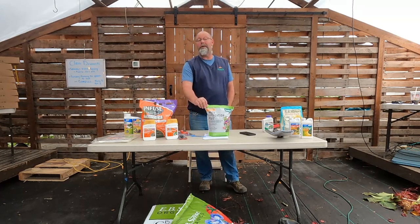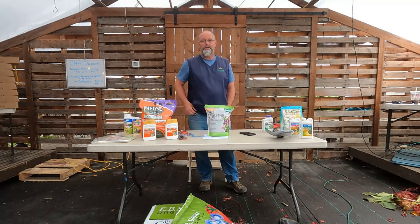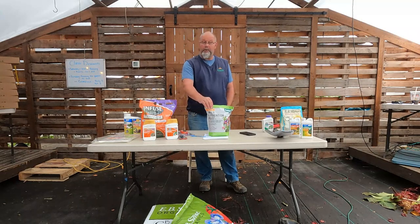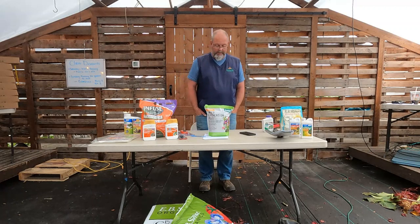But this is a pre-emergent that's organic. So we don't carry Casoron, all that stuff that's just chemical. Maybe if you had a driveway, you might want to try it, but that's not for the garden to me. We want to use something that's safe. So corn gluten is the answer. This is a great pre-emergent herbicide. I've used it for years.